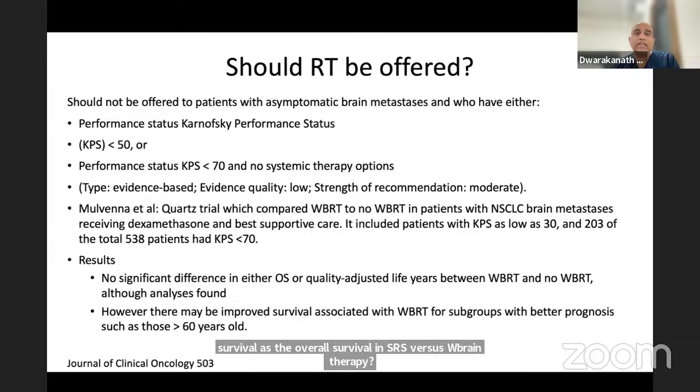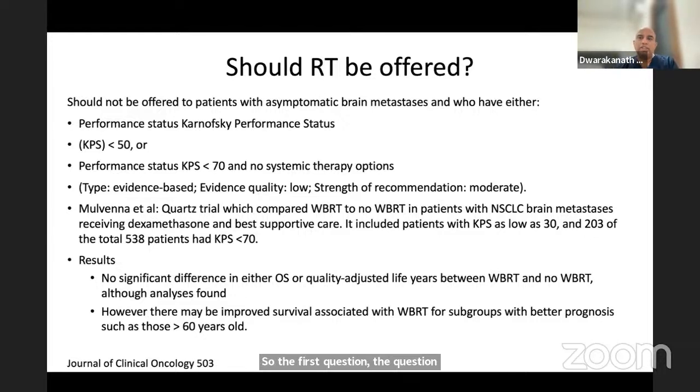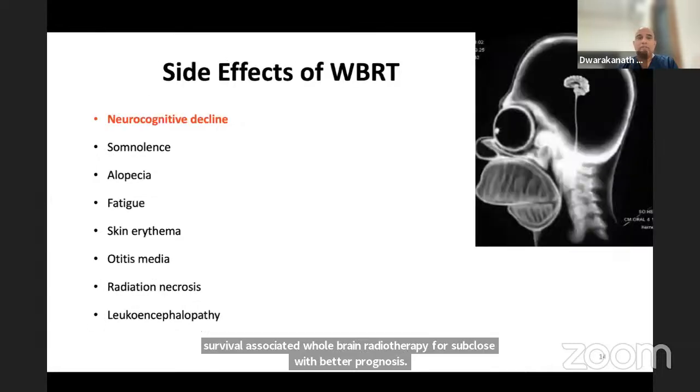So the first question is, should radiotherapy actually be offered to patients with metastasis? There has been a general consensus that if your KPS is very poor and you have no systemic therapy options, then it's probably better not to offer radiotherapy at all. But in this subgroup, improved survival has been associated with whole brain radiotherapy for subgroups with better prognosis, such as patients greater than, say, 60 years old.